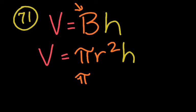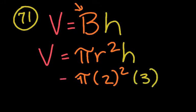Number 72 says Mrs. Robinson owns a large daycare center. She's required to have one supervisor for every 4 trainees. If she currently has 3 supervisors and 20 trainees, what is the minimum number of additional supervisors she must hire? Okay, so we want to know how many supervisors she needs for 20 trainees. She needs 1 supervisor for every 4. So you want to know how many does she need for 20.